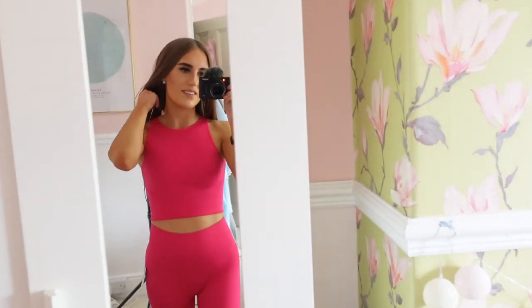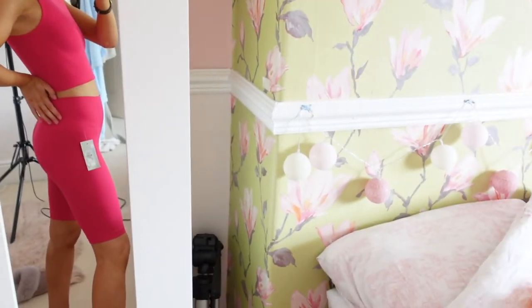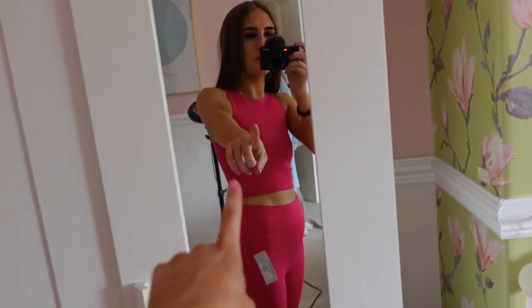And then here is the Primark set. Honestly, it fits me like a glove. So super comfortable, and these are both in an extra small, £3.50 for each item. And these are not see-through as well, so these will be coming in my favourites video, because honestly, these are the best things ever to wear. Honestly, obsessed with them.